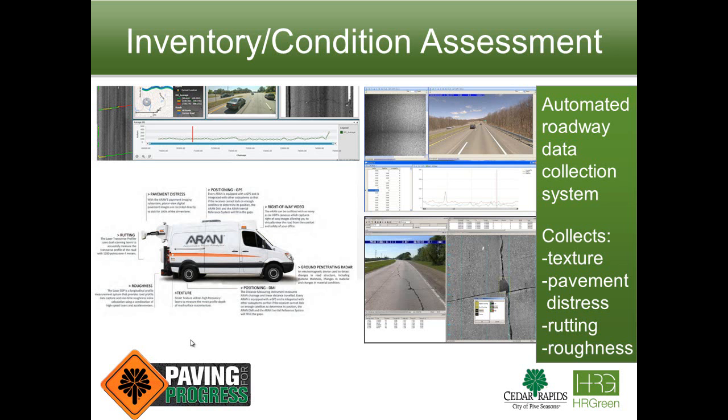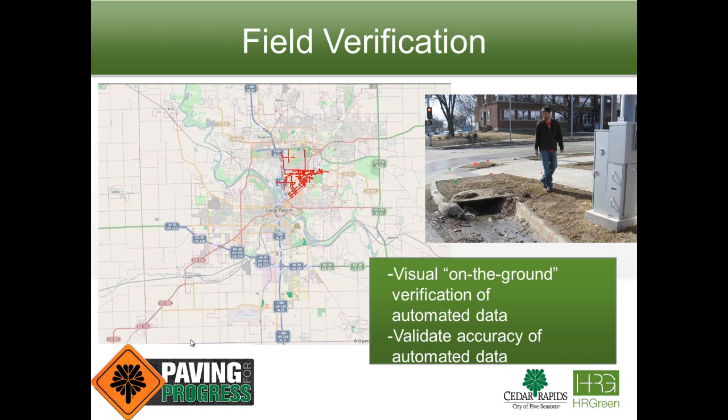The program is currently run out of Iowa State University's Institute for Transportation, or INTRANS. They collect pavement distress data through a contractor called Fugro Roadware, which provides the van you see on this slide. The van is equipped with various sensors to collect data on each segment of roadway. In addition to the automated data collection, the city is providing on-the-ground field verification of the data. The verification is done using the Pavement Surface Evaluation and Rating System, or PASER, developed by the University of Wisconsin.